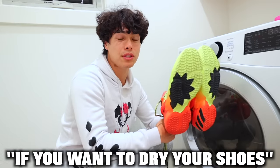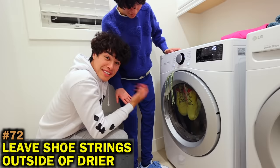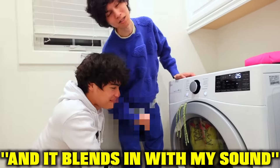If you wanna dry your shoes and you don't want your dryer going crazy, all you have to do is leave the shoestrings out. Just like that. Quiet, and it blends in with my sound.